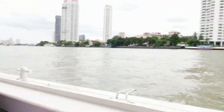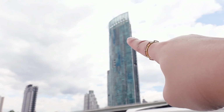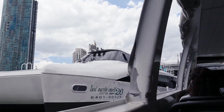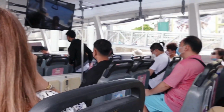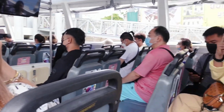We're here na sa shuttle boat ng Iconsiam. And actually, malapit lang doon siya. No, ah, malayo. But anyways, ito. This is what the boat looks like. And it's free, so if you guys don't want to take a taxi and you want to, you know, go on a boat ride, this is a really nice option.